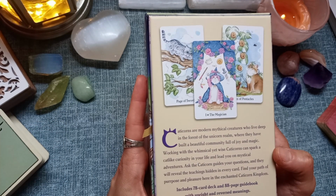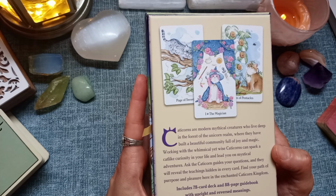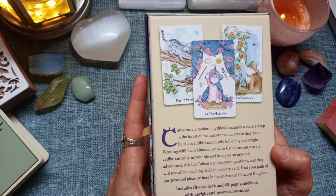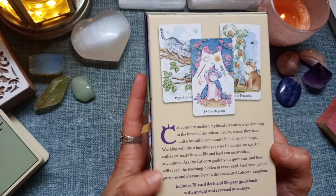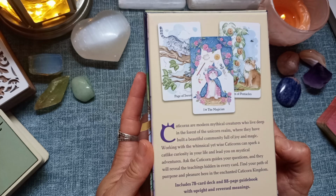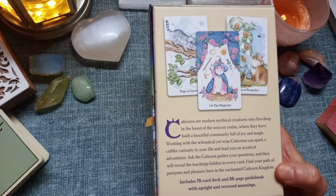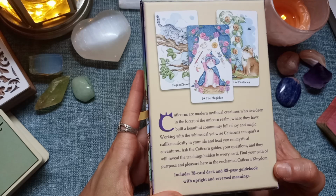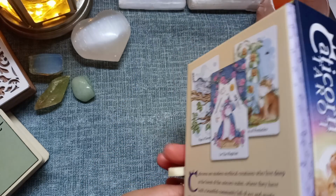Caticorns are modern mythical creatures who live deep in the forest of the unicorn realm, where they have built a beautiful community full of joy and magic. Working with the whimsical yet wise Caticorns can spark a cat-like curiosity in your life and lead you on mystical adventures. Ask the Caticorn guides your questions, and they will reveal the teachings hidden in every card. Find your path of purpose. Of course, they played with a word. And pleasure here in the enchanted Caticorn kingdom includes a 78 card deck and 88 page guidebook with upright and reversed meanings.